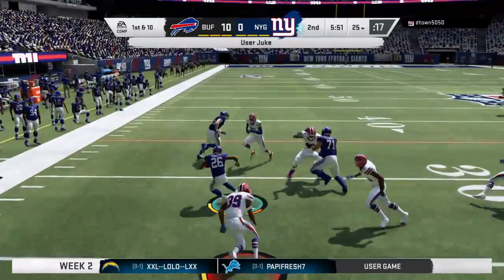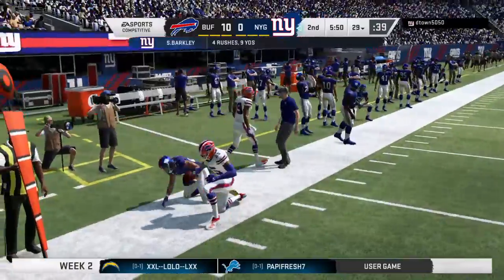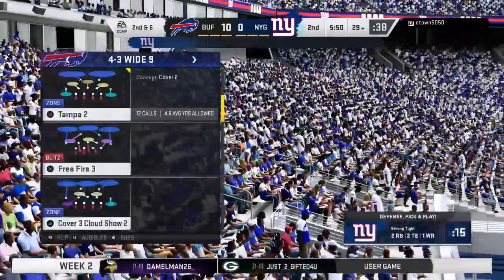Oh, a heck of a move. Man. Yeah, give him 4 yards there. It'll be 2nd and 6.